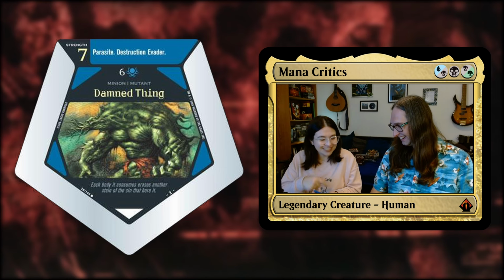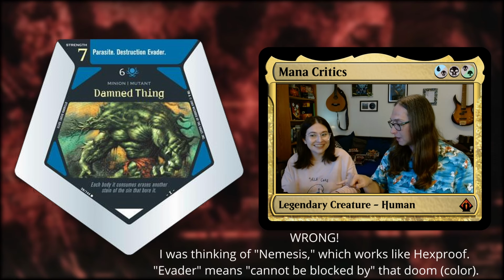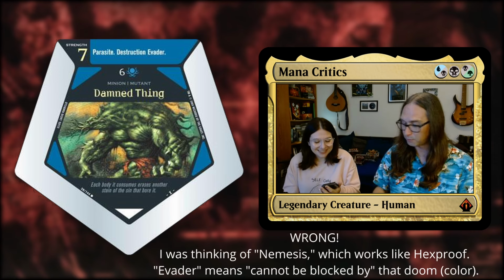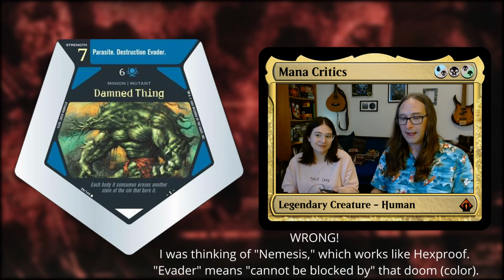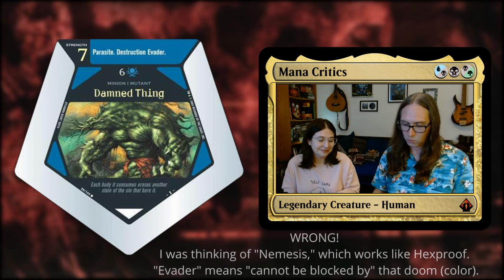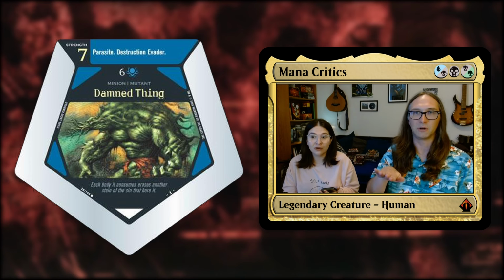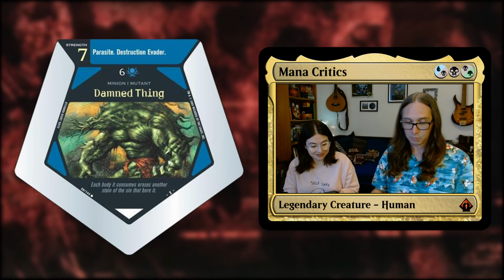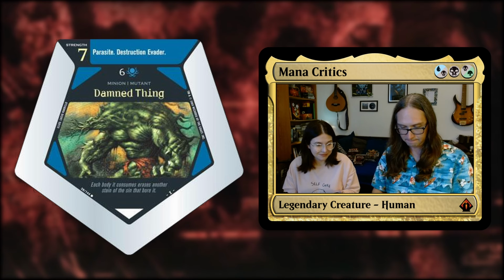This is a parasite. And it's a destruction evader. What does that mean? Oh, it's a destruction evader, which means it has hexproof from destruction. Destruction's red, so that's basically hexproof red. But what is the first? Red, parasite. Just says parasite. Period. I think that's actually a negative ability that says you can't play any minions on top of this. So this is going to be the top of your abomination. Okay. Presumably, they can give it stronger abilities based on that. Yes, you cannot play other minions on top of it.